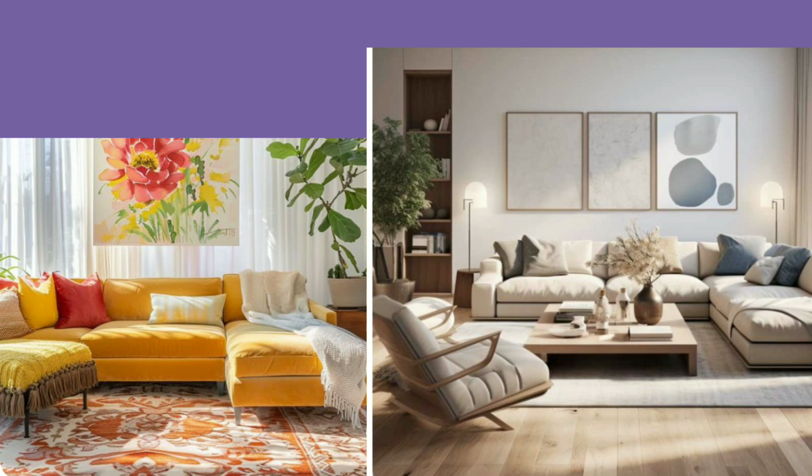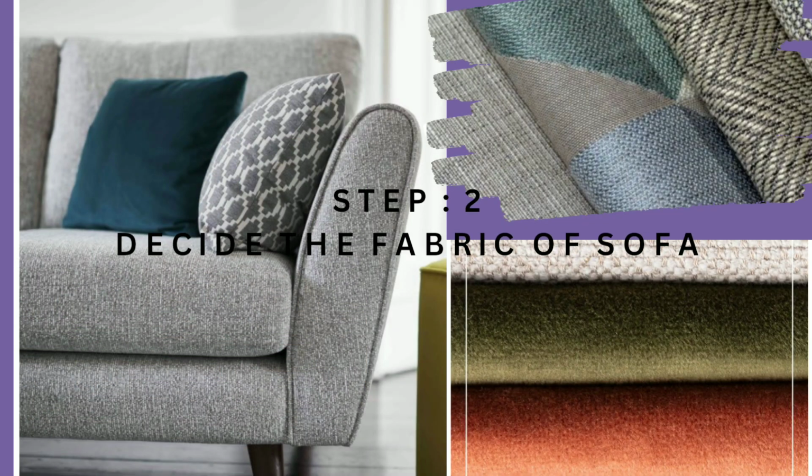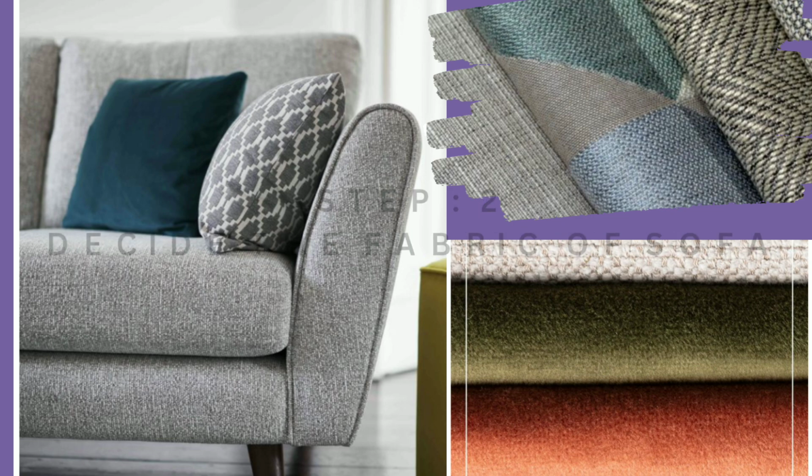Look for how much seating space you want to add in your living room. Do you require a big 8-seater sofa or do you need a simple 5-seater? There are many fabric options available in the market for making a sofa.